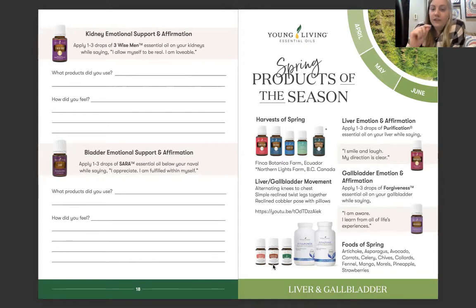The harvest we do at Young Living in spring are at our Finca Botanica farm in Ecuador and our Northern Lights farm in British Columbia, Canada. And we harvest things like ylang ylang, oregano, which one is that? Dorado Azul and Northern Lights Black Spruce. They're just some really amazing oils, and I love knowing when they're distilled at our farms.